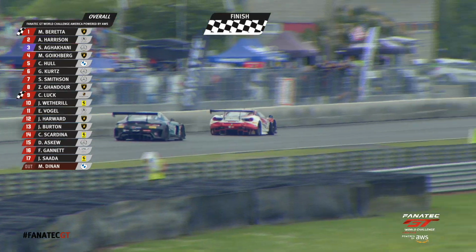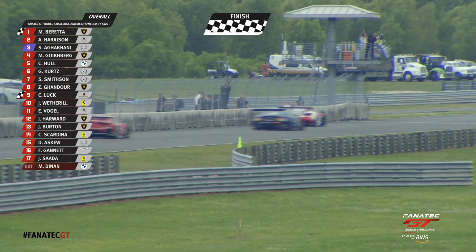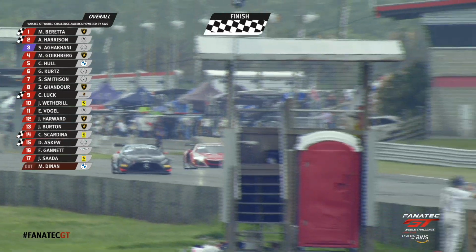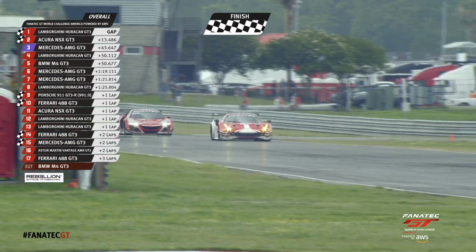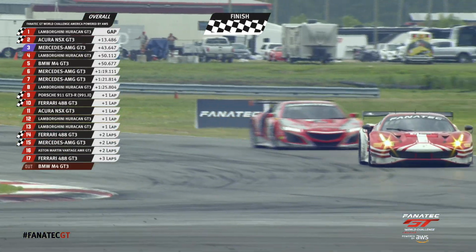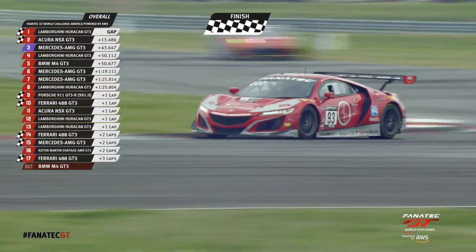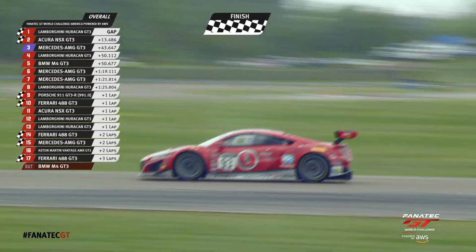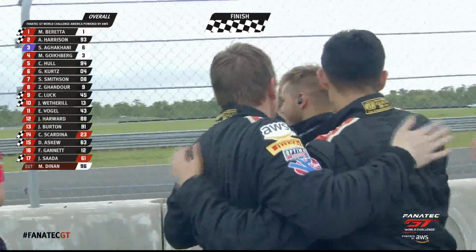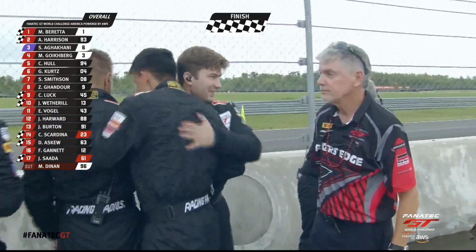Here's the AM class winners with Triarsi Competizione taking the checkered flag, Charlie Scardina and Onofrio Triarsi winners for the second straight day. Another sweep of the weekend in the AM class. And right behind, Ashton Harrison brings it home. Racers Edge Motorsports, their first win of the season. Harrison and Mario Farnbacher pick up the win for John Meraki's Florida-based team.